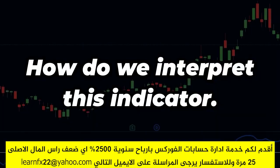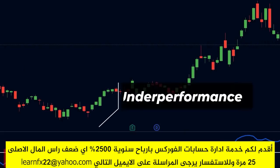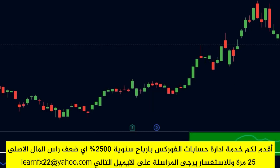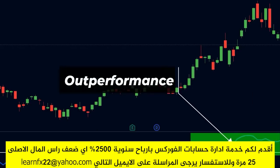So how do we interpret this indicator? If the current relative strength value is below the zero line, then we can say that the stock is currently underperforming the broader markets. And if the current relative strength is above the zero line, then we can say that the stock is outperforming the broader markets.